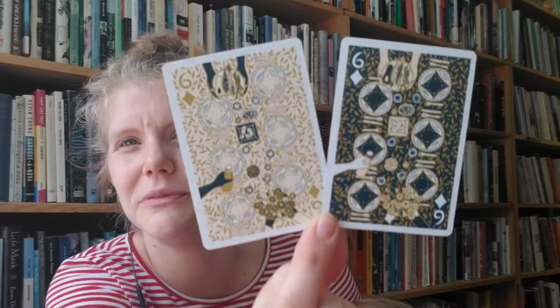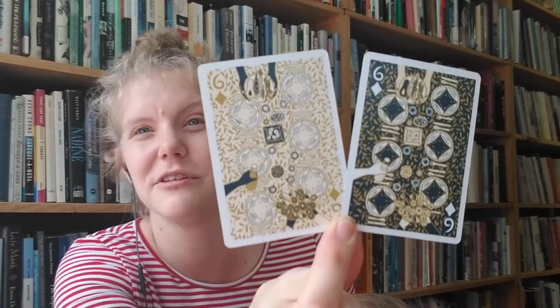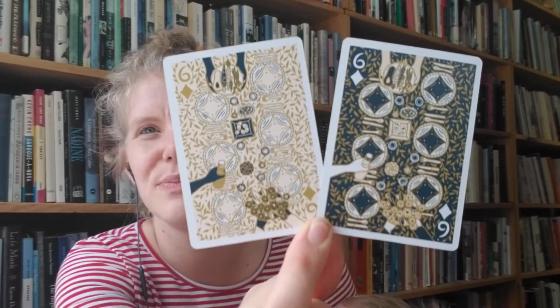The Six of Pentacles is a feast. So that's really cool because the Six of Pentacles is the card of receiving exactly what you need. It's the step after the Five of Pentacles. So you're back in a space of abundance. You're giving or receiving, whichever you are able to do at the time.